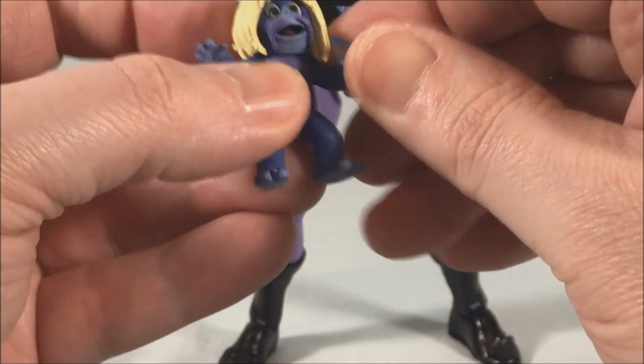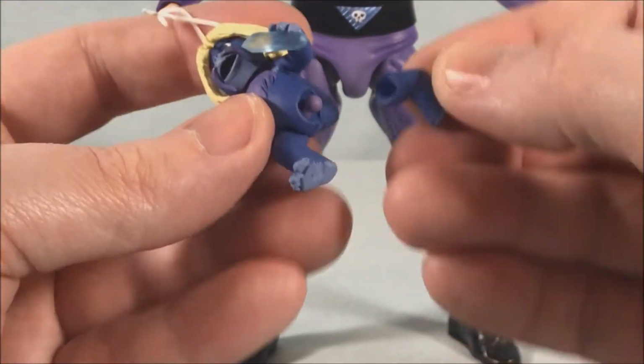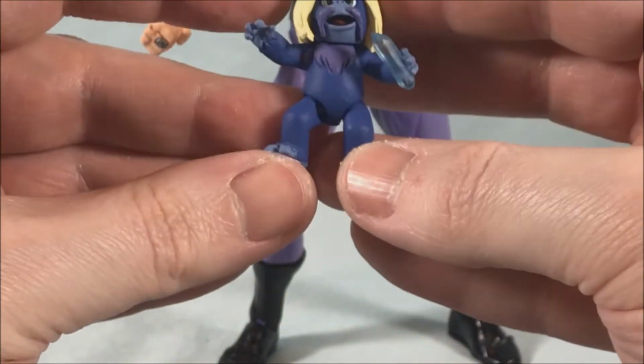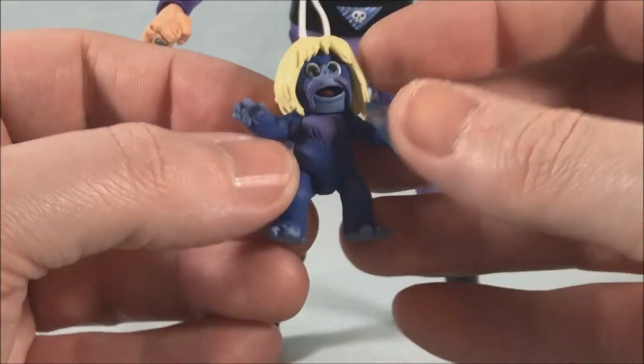Now, full disclosure, one of mine just completely popped off. But it's just a ball joint. You just pop it back on. So if that would happen, it's very simple to just pop it back on there. So there is a ball joint for the hips. And then you have the hinge and swivel for the shoulders and the tail.